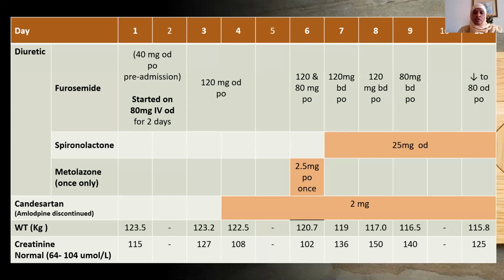how this patient was managed from the heart failure point of view, starting from day one when his heart failure was treated. On admission, as we know, he was on 40 milligrams of oral furosemide and started the day on admission on 80 milligrams IV furosemide, and that was continued for 2 days. And his initial weight was 123.5 with a creatinine of 115.